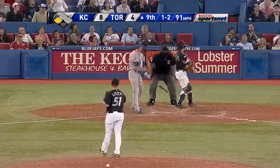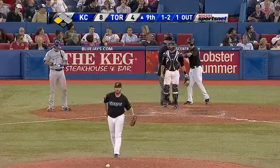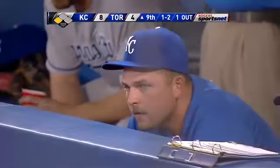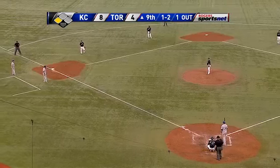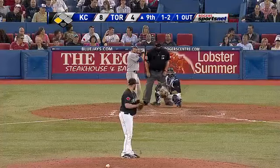You mentioned all the runners that they left on base in last night's game too. Last night they stranded 11. Melky Cabrera with 3 hits in his last 3 at bats tonight. Tough to strike him out. That strikeout by Litsch to Perez, just the 4th time tonight that the Royals have gone down via the strikeout. One ball, 2 strikes, 1 out.